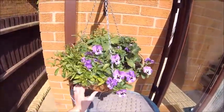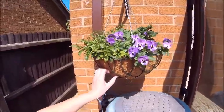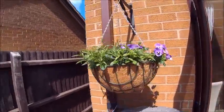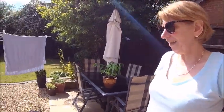Another hanging basket, which they're filling out. Violas are in full throttle, but nothing else is as yet, but it'll come. So yeah, I'm quite happy with the garden apart from the grass this year. It'll come. There you go.